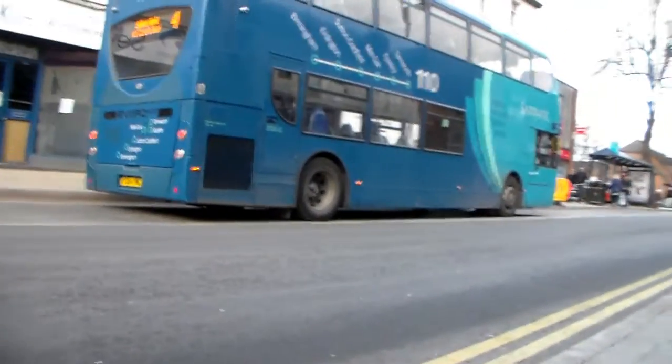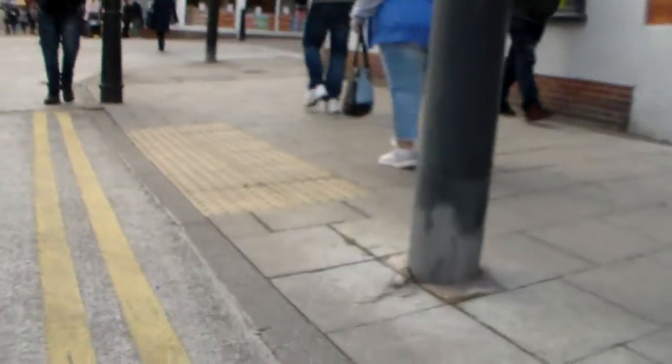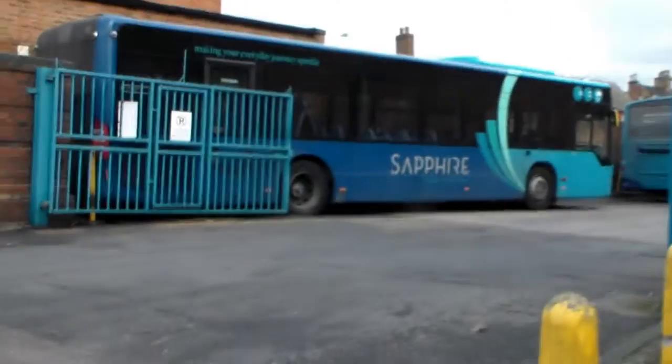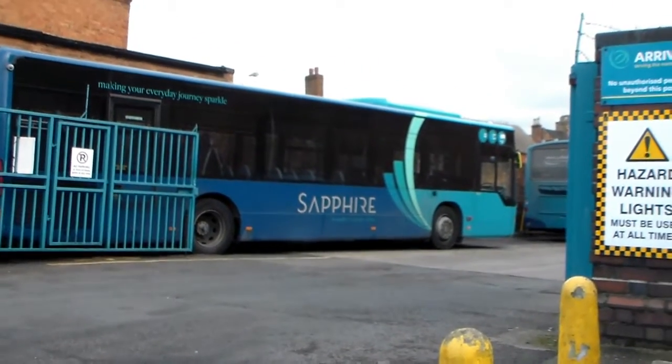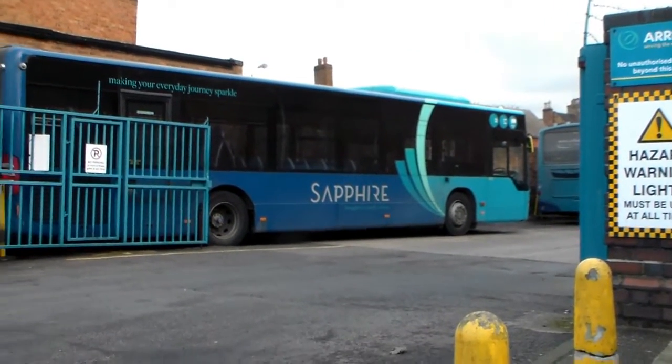Oh, 3932 is coming. Right then. Where is Thingamabobby? I forgot where Thingamabobby is. Oh yeah, that's it. Back to Cork Street. There it is. It's the Sapphire Citaro. Shame it's not out today. It must be knackered again. It always is knackered for some reason. I don't know why.